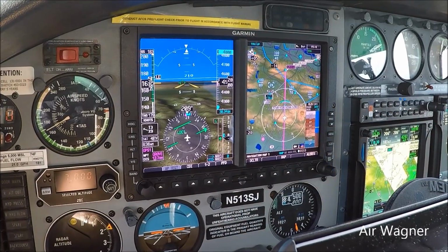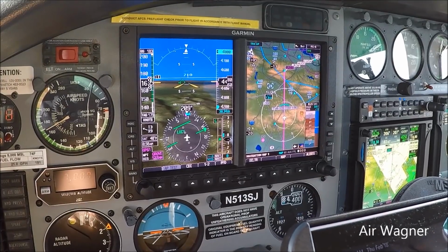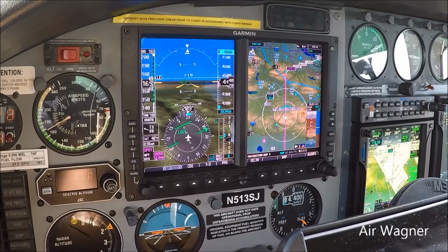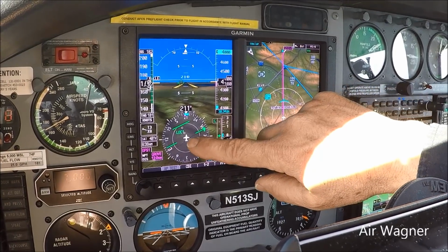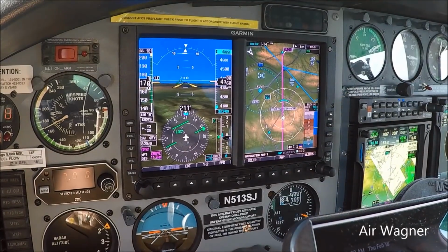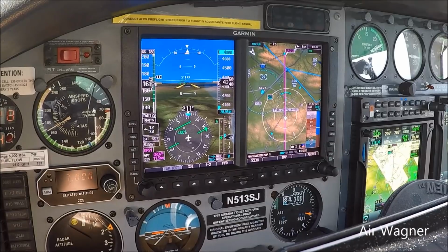Okay, we're ID'd. 714 Julia Charlie, NorCal approach, also with you. Radar contact, Stockton now, Oakland altimeter 3036. So this is informational. You're really navigating on your localizer glide slope. Descend and maintain 5,000. Direct Mito 5,000, south of 1383.